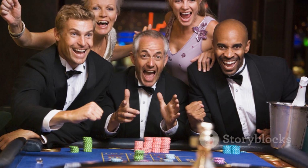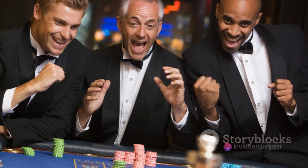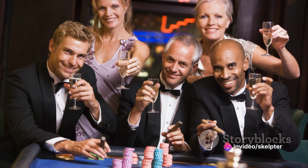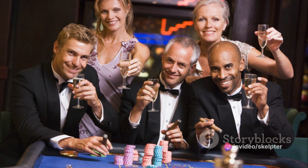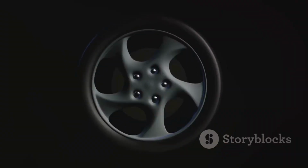Now, let's talk benefits. The D'Alembert strategy is considered safer than some other strategies because it doesn't require you to double your bet after a loss. This means you're less likely to hit the table limit or exhaust your bankroll. However, like anything in life, it's not without its pitfalls.